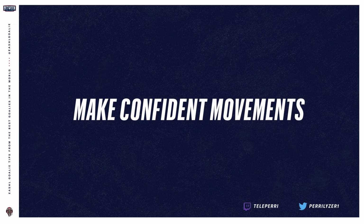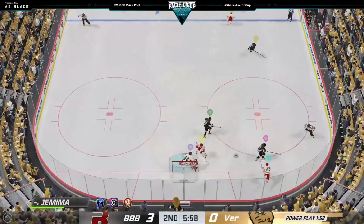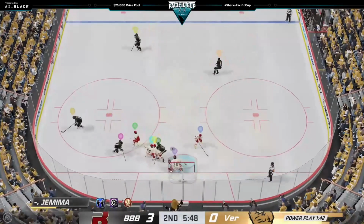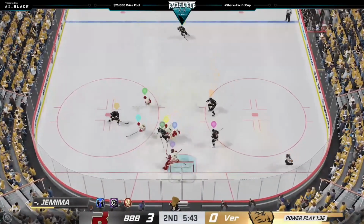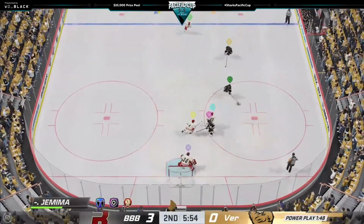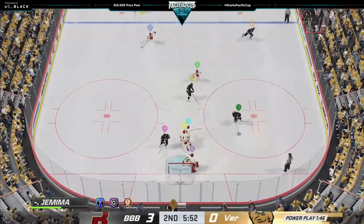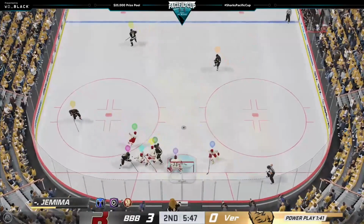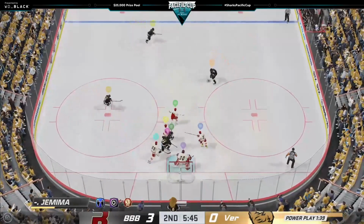His first tip is to trust your reads. Be confident in your decisions and follow them through the play. If you second guess a movement, you're going to end up late on the next pass. And to him, correcting a misread when you make a mistake still comes way easier if you're confident in that initial movement.